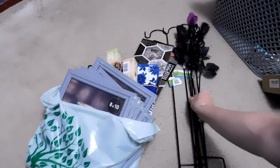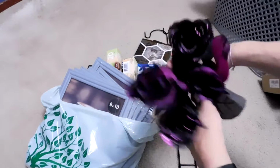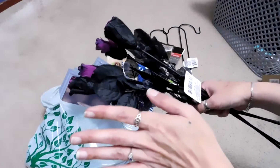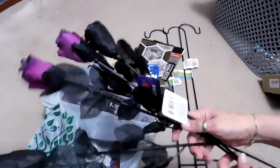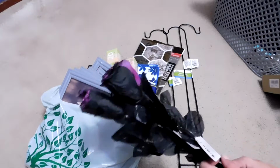All right, so these beautiful things are roses. These were at the Dollar Tree. This is a Dollar Tree in San Jose that I've never been to before. We were down there. Long story. You don't need to know about it. But I wanted to go into Dollar Tree. Obviously, I wanted to go into Dollar Tree. So we went into Dollar Tree because I was looking for Halloween decorations always.